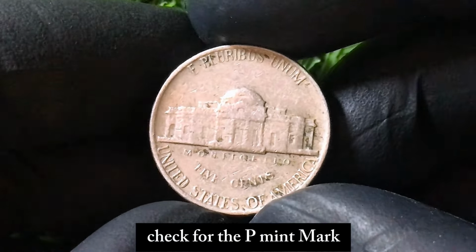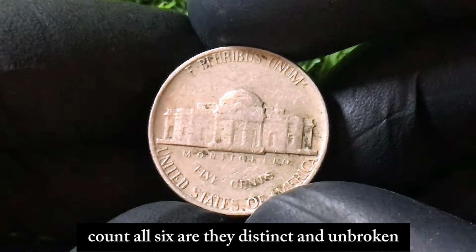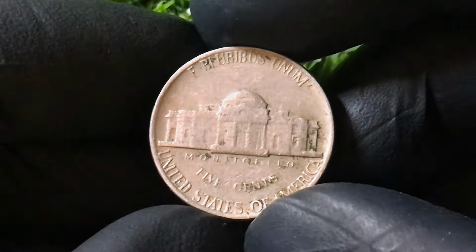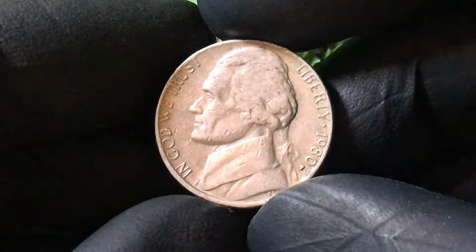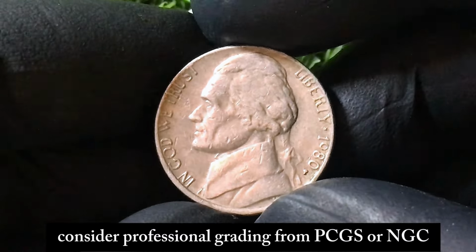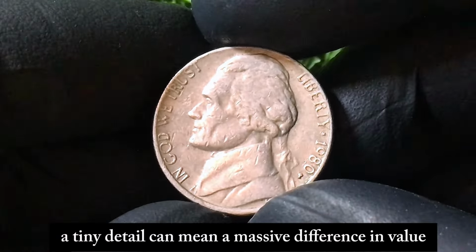Check for the P mint mark. Examine the steps of Monticello. Count all 6. Are they distinct and unbroken? Look for pristine condition. No scratches. No signs of wear. Consider professional grading from PCGS or NGC. A tiny detail can mean a massive difference in value.